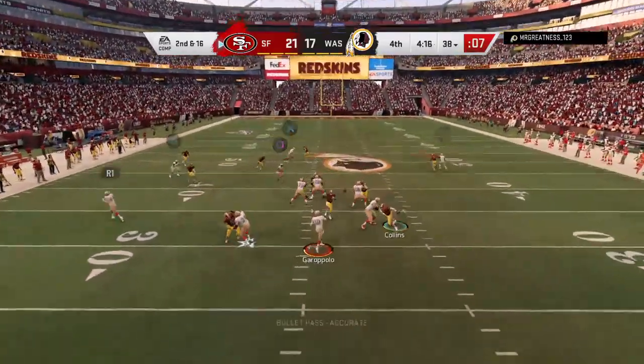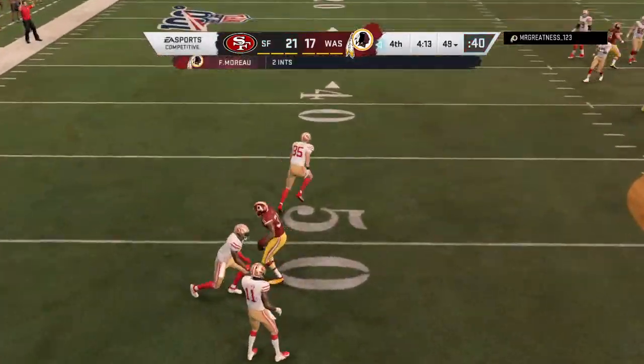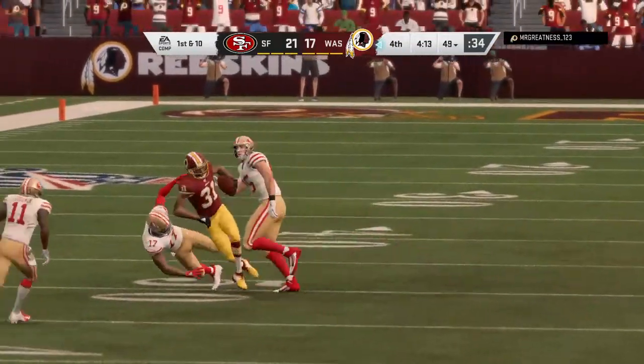Now on 2nd and 16. Garoppolo. And look at this. They get the turnover they needed. It's intercepted. Picked up by Fabian Moreau. And they get the football. They'll set up shop at their own 49-yard line.